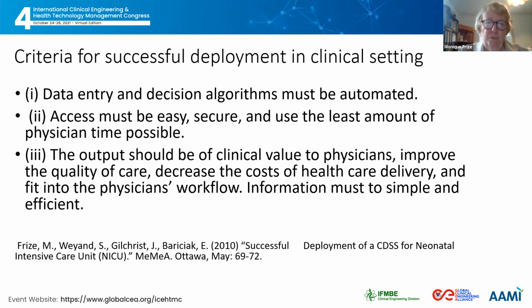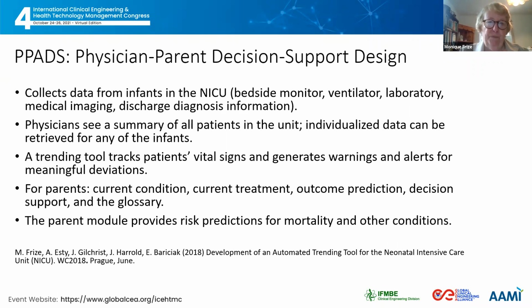And third, the output should be of clinical value, and that's quite obvious to physicians, and improve the quality of care, decrease the costs, hopefully, and fit into their workflow. So information must be, again, simple and efficient. And you can see the paper we published there in 2010. So that was the first part of this particular integration to this paper.